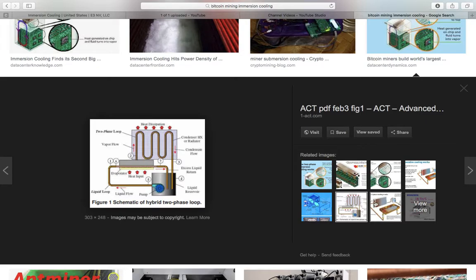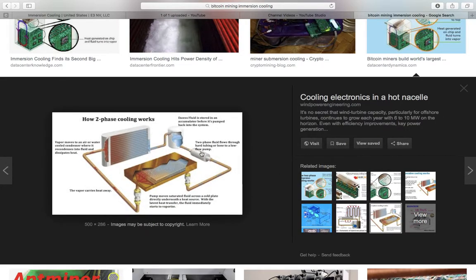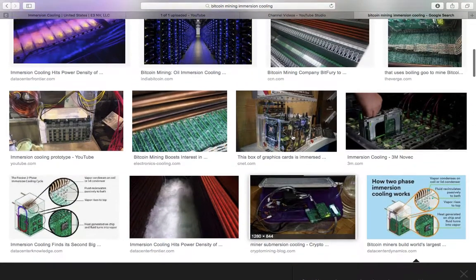And we have a contract to sell them. We have a custom tank builder who puts the chips in and does the pumps that pump the hot liquid out. It cools and it comes back into the tank. So that's kind of it in a nutshell.